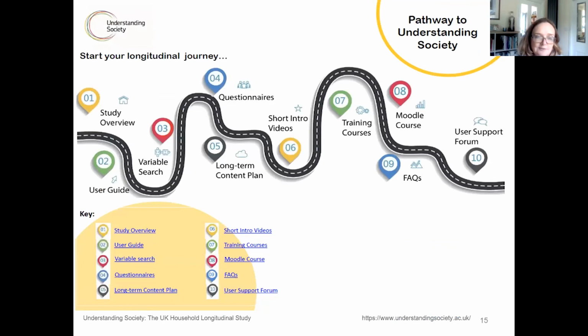So Understanding Society puts quite a lot of effort into trying to support users to use the study. And we have on our website what we call a pathway to using the study. Obviously, you can click through these things on the website. There's the study overview, user guides for each of the data streams. You can search for variables. So you would put in poverty and it would bring up all the variables in the study that had poverty in them. All our questionnaires and other feedback material are there, as well as a plan for how we rotate our content over time. We have various videos of how to use the data, as well as in-person training courses and Moodle training courses. There's a FAQ, and then a couple of different kinds of user forum, including being able to make appointments to talk to the user support team directly.